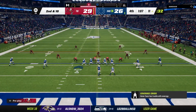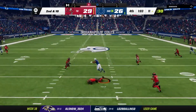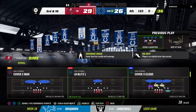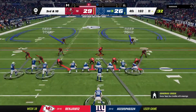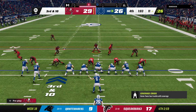So after the incompletion on first, now 2nd and 10. They'll look to throw. And that is going to be incomplete as he led him a bit too much. So back-to-back incompletions, now 3rd and 10. And first things first, before you think about marching the ball down the field, you've got to move the chains. You're exactly right. Got to get back into focus here. Get the first down. That's what's vital to them.